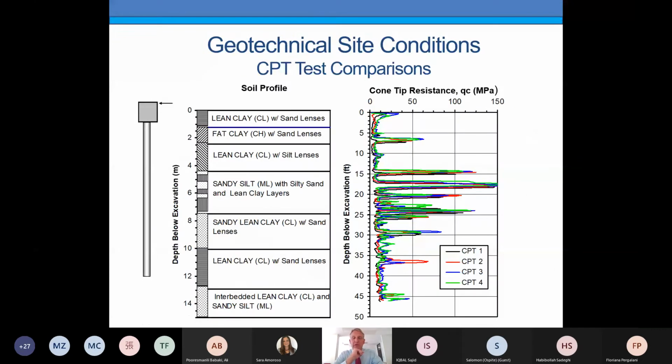One thing we were concerned about was how uniform the soil profile was. So we did CPT tests at each of the pile group locations. And you can see that it's very consistent where we see the little sand layers. So that allowed us to make comparisons from site to site.